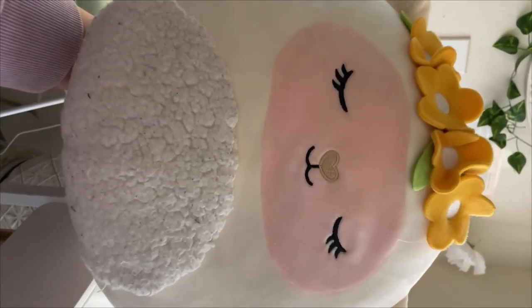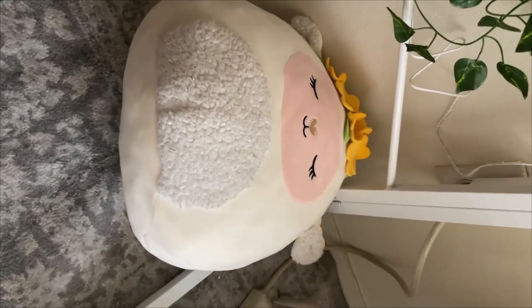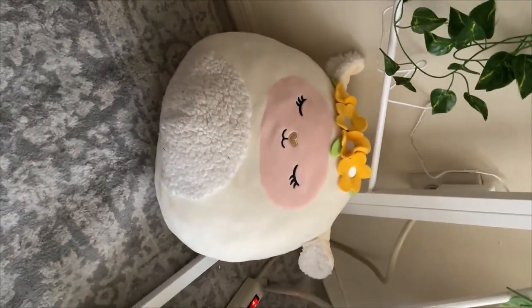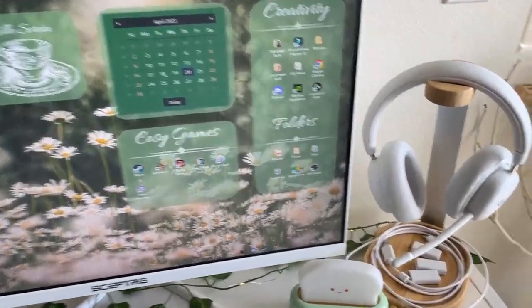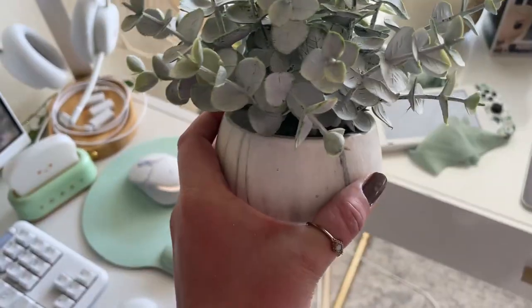What is a cozy setup without a plushie? This is Sophia, and she is my birthday Squishmallow. She is a cute spring baby. Ambient lighting is so important to me, as I don't like harsh lighting, so I also picked up this cute kawaii toast lamp in light green to add to my desk. Look at it, how cute, I'm actually obsessed.